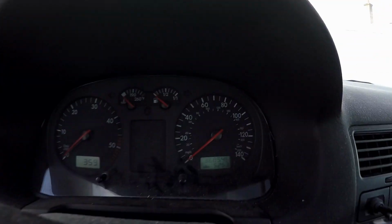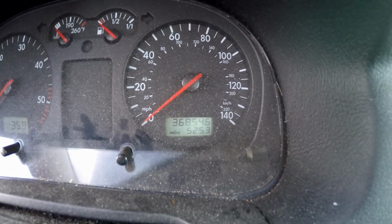It's just been life happens sometimes. So long story short, my 2001 Volkswagen Jetta TDI that everyone knows I have, over the past several years it has been a conversation, slash, not fight but battle between my wife and I of whether or not we should keep the car, because it has 368,000 miles on it, which is a lot.